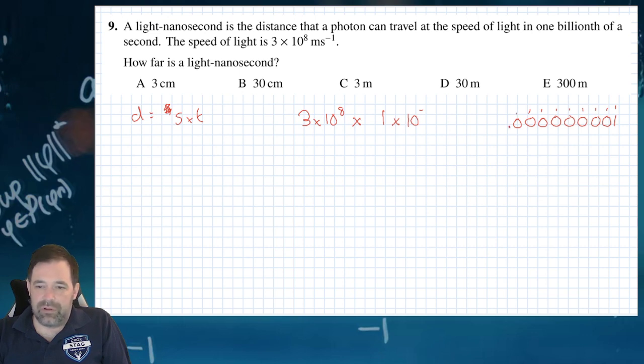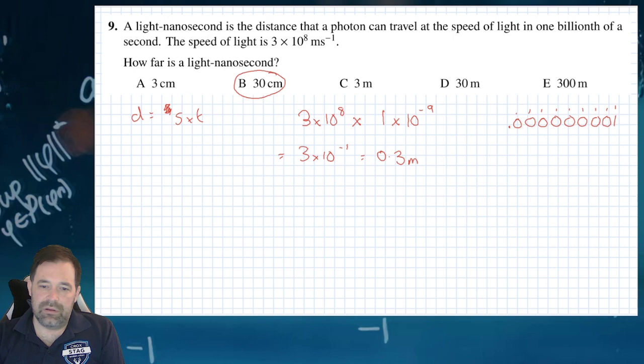So it's going to be 10 to the negative 1, 2, 3, 4, 5, 6, 7, 8, 9, 10 to the negative 9. So if we multiply these together, we get 3 times 10 to the negative 1, which is 0.3. And the unit, because the speed is in meters per second, that's going to be 0.3 meters. So it's going to be 30 centimeters.